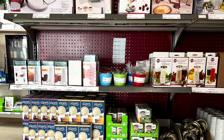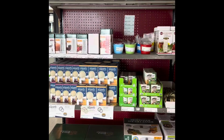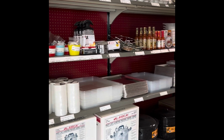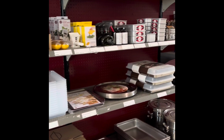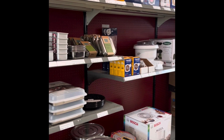Makes sense. And again, this is more of the stuff that they had there for processing your harvest. And I just wanted to make sure that you got a really good view. This is the stuff they have in store. I'm sure there's more in their catalog. I picked up a catalog while I was there, and I'm gonna be using that. Very, very interesting.